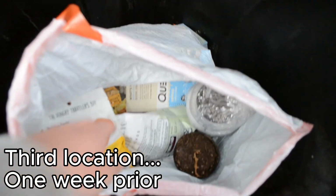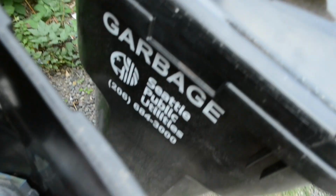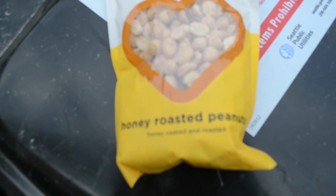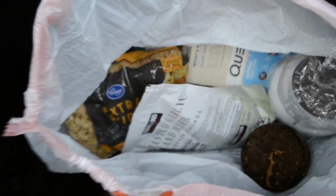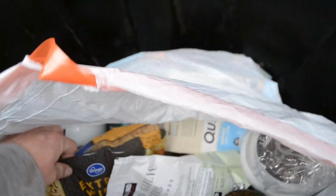Somehow this apartment complex keeps throwing out bags and bags and bags of brand new things. Like these things, for example. Let me focus on these. Traveler's Best honey roasted peanuts. Brand new bag, safety seal still on. If you look at the rest of this stuff, it's all looking pretty new. Same with this Kroger pasta. In this place, they always have stuff like this.